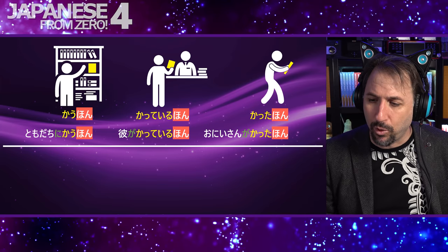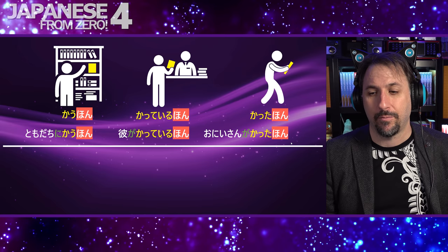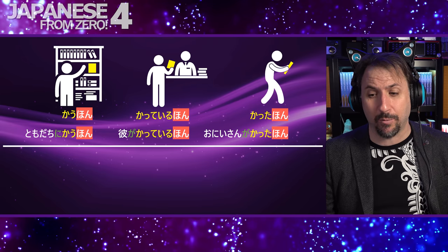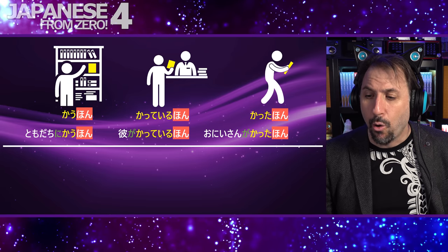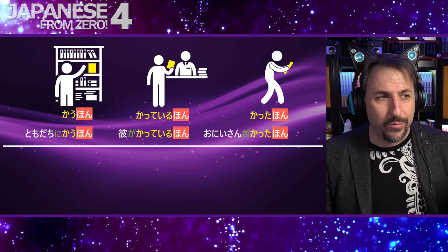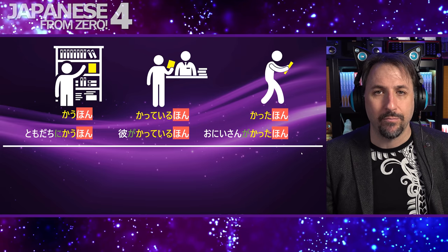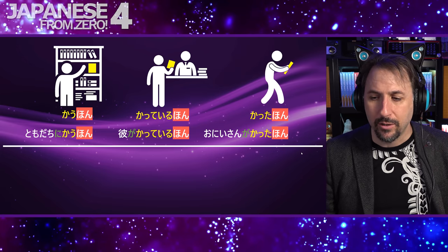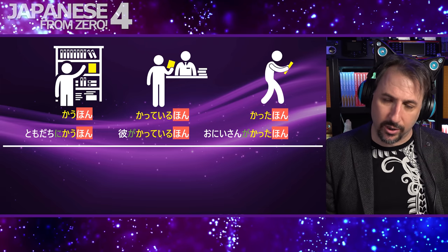All right. So what does this one mean? お兄さんが買った本. So now we have a subject. The person that's doing the buying is お兄さん, older brother. Okay. Or remember, お兄さん can also mean young man. The book that the young man bought. Okay. お兄さんが買った本. So what book is that? It's the book that my older brother bought. All right. Let's look at some sentences.